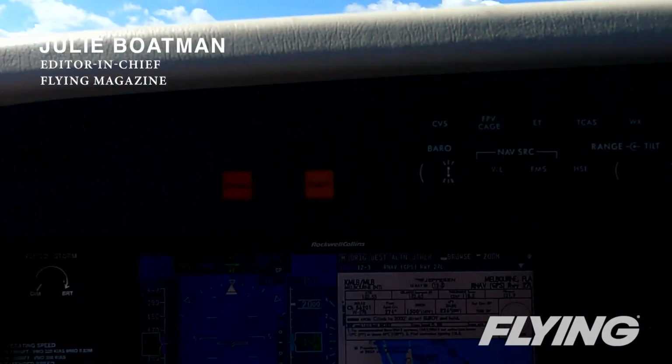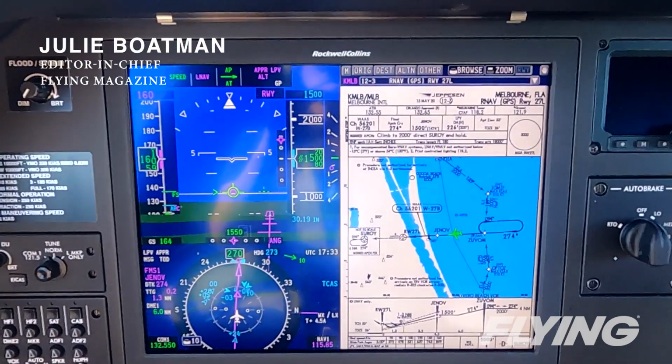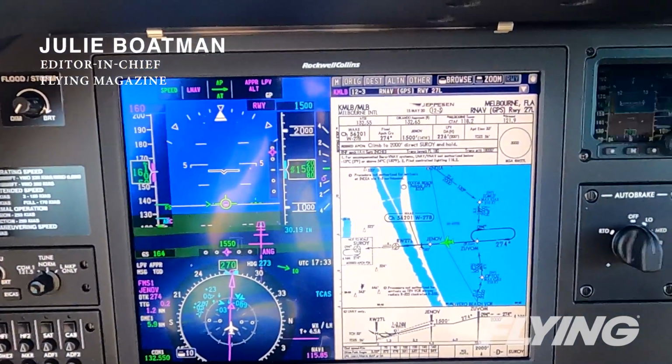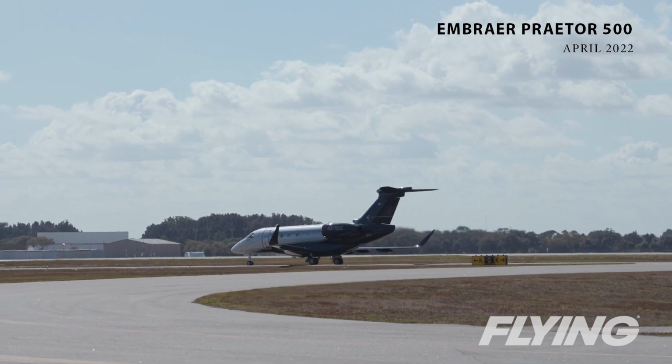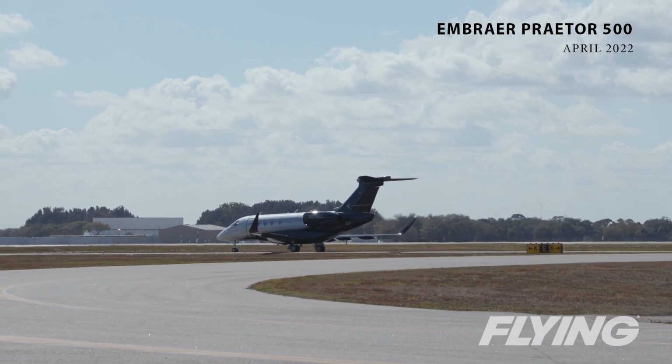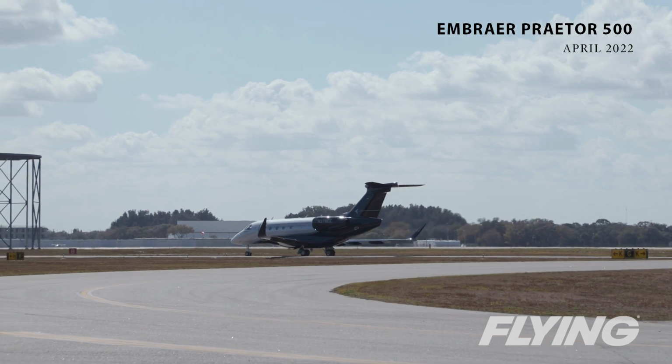Technology now surrounds us on the flight deck, and while some would say it takes away from a pilot's capabilities, others say it makes a good pilot even better. The flight operations team at Embraer certainly thinks so, and they introduced me to a key component of the new Praetor 500 midsize business jet during a recent demo flight to make their point.